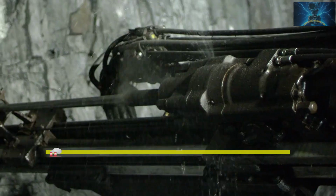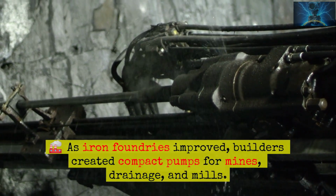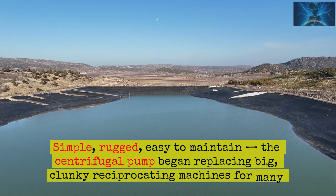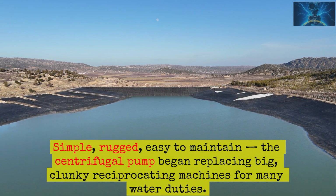First practical builds, early 1800s. As iron foundries improved, builders created compact pumps for mines, drainage, and mills. Simple, rugged, easy to maintain. The centrifugal pump began replacing big, clunky reciprocating machines for many water duties.